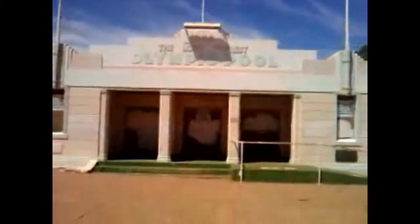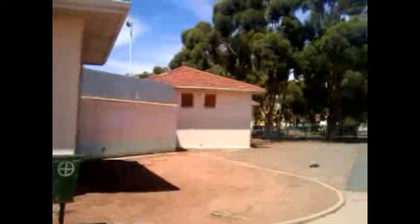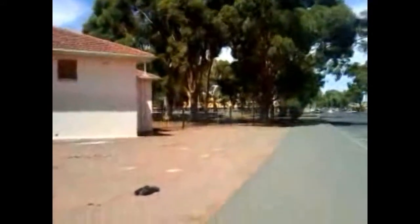This used to be the place where everybody used to come in the summer. It used to have a really good water slide, about 4 stories high. But unfortunately, this place is closed down. They've got a new recreation centre now about 5 kilometres from here. So they've actually torn down the water slide and turned it into a skate park.